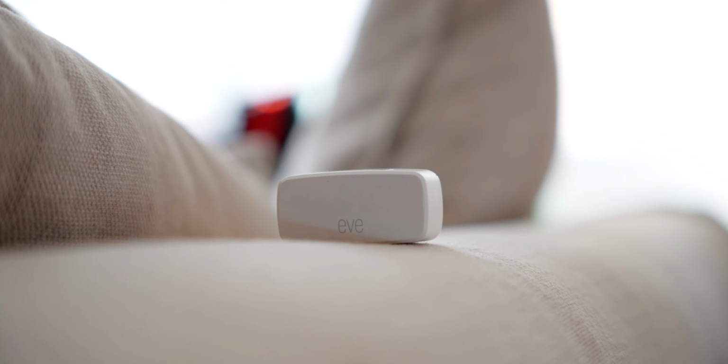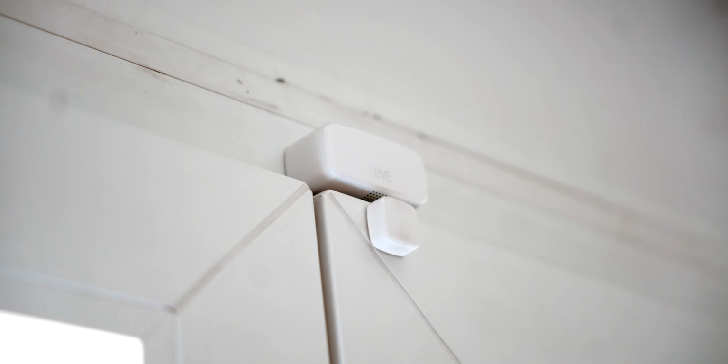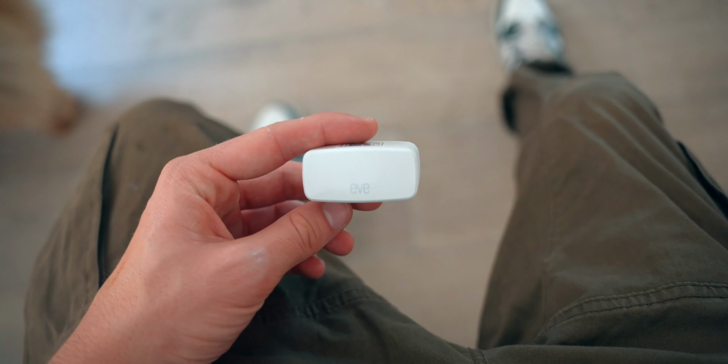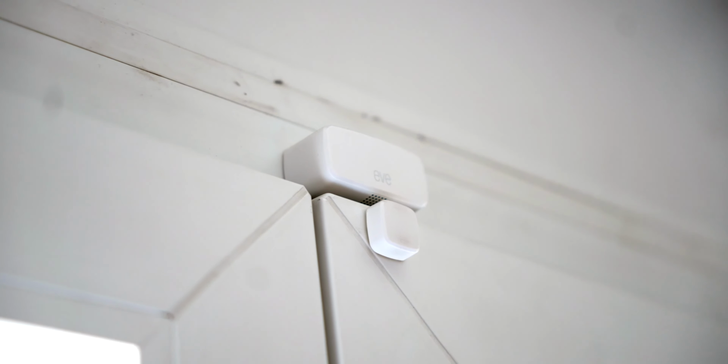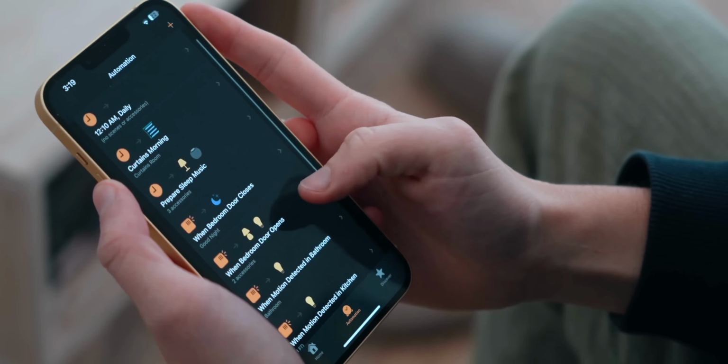Let's get started with one of my favorite accessories for my smart home, and that's the Eve door and window sensor. The door and window sensor has an incredible and very minimal design, and what's cool about the way that it works is that you've basically got 2 pieces, one on the actual door and one on the actual door frame, and whenever the door or window crosses the sensor, it will actually notify you or alert you or trigger a specific automation.